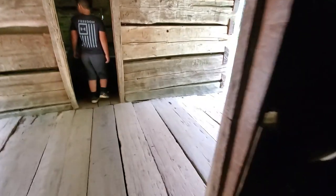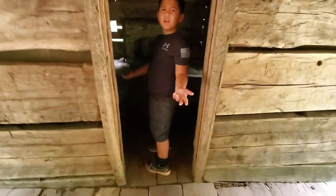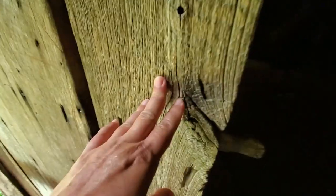And I was told that they weren't short people. The doorways and the ceilings were low so that the heat would be contained in the cabin so they wouldn't freeze to death. Here's another doorway, so why not exit this way?